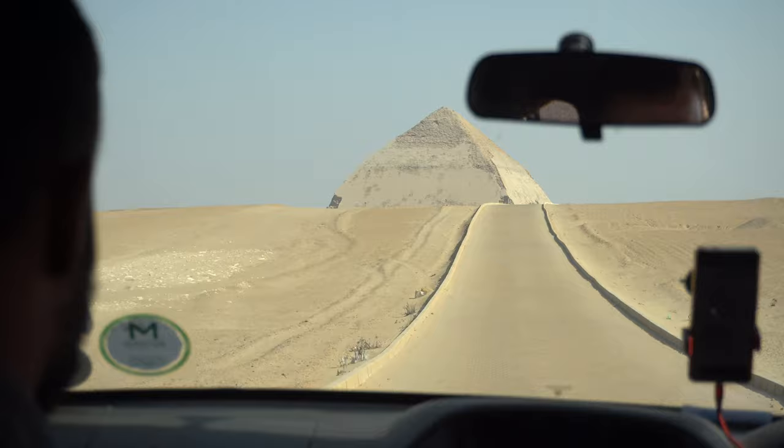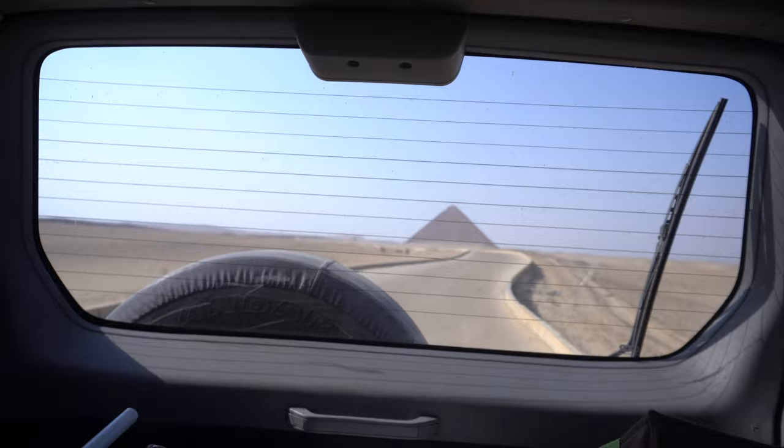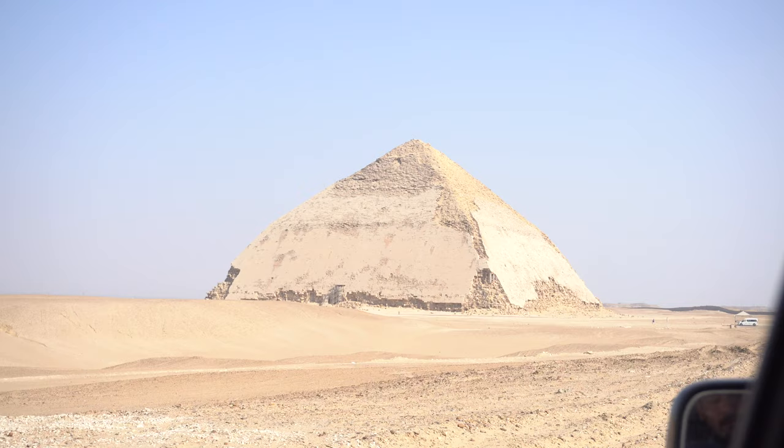I think the thing I was most impressed by was their age. How have they been able to stand as long as they have? For example, this pyramid was constructed about 2,600 years before the birth of Christ. So yeah, they're pretty old.